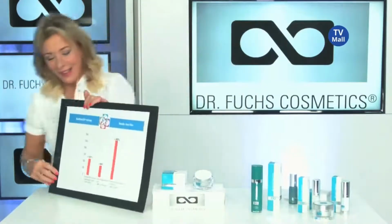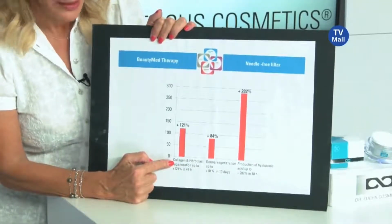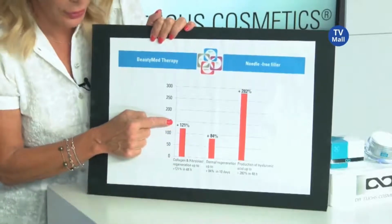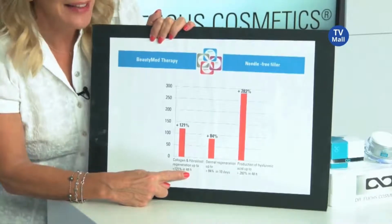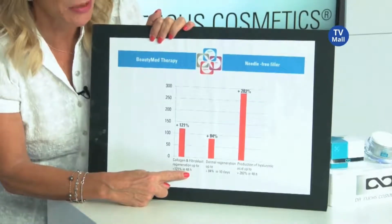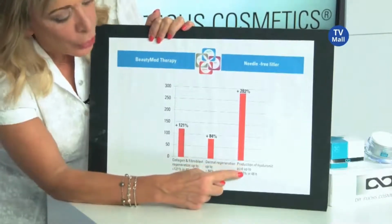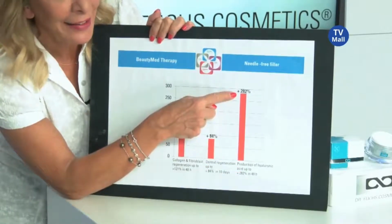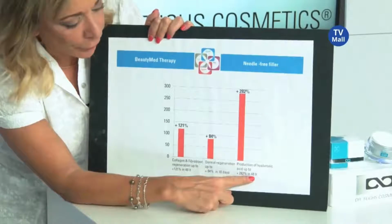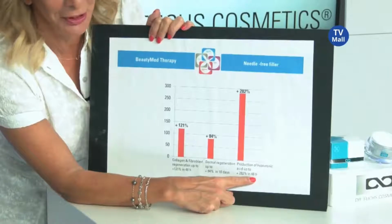So you see the collagen, oh, I have to put it there. The collagen production of your skin is pushed 121% within 48 hours. And that directly under the wrinkle. That's the reason why you see after one night a result. The hyaluronic acid production in your skin is pushed 282% within 48 hours. That's almost as fast as I can inject hyaluronic acid.